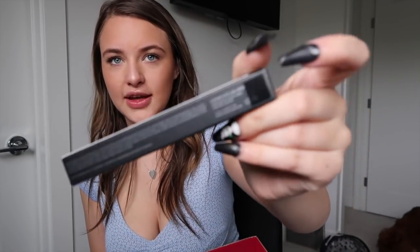I'm super excited. The next thing that I see is this. Oh my gosh, it's Haus Laboratories. I've been wanting to try out this brand forever. I saw one of my friends raving about them on Instagram yesterday. So this is a liquid eyeliner. I like how they spelled eyeliner. I don't know if you can see it, but it's L-I-E liner. I think that's really cute.